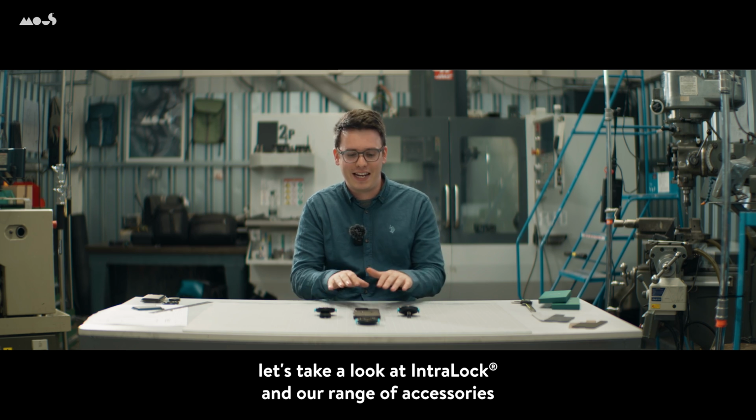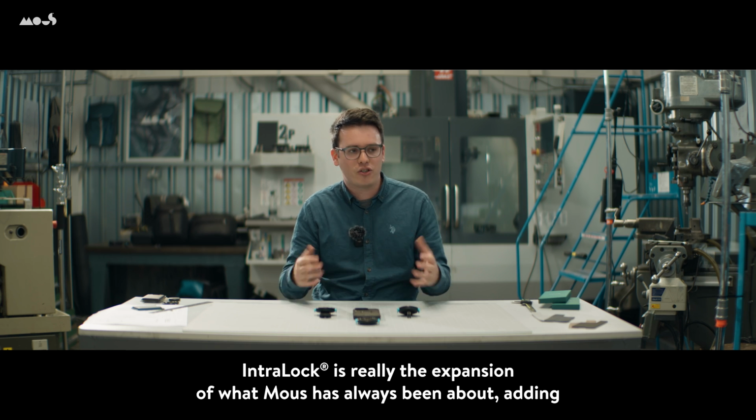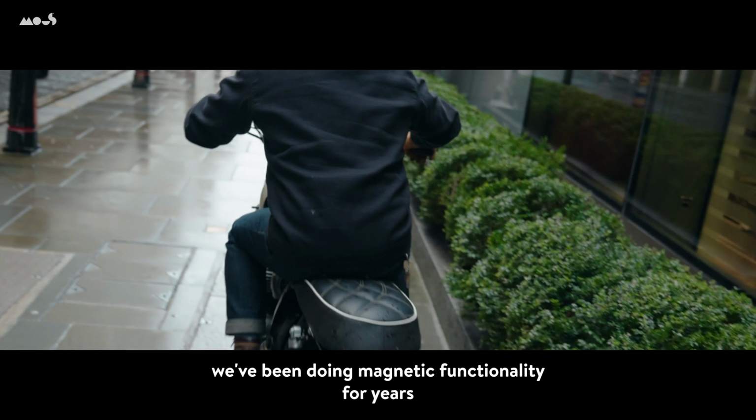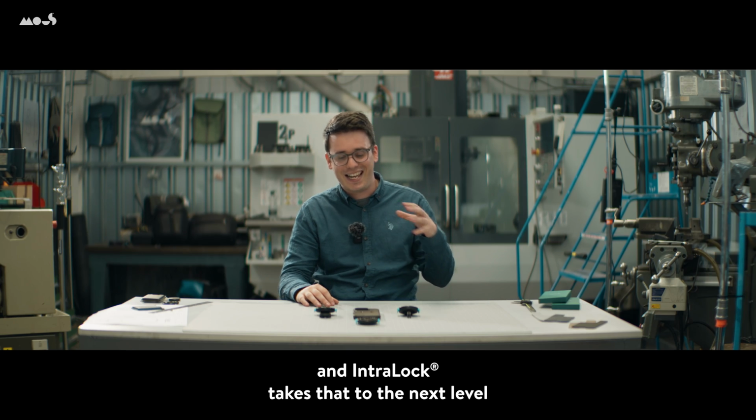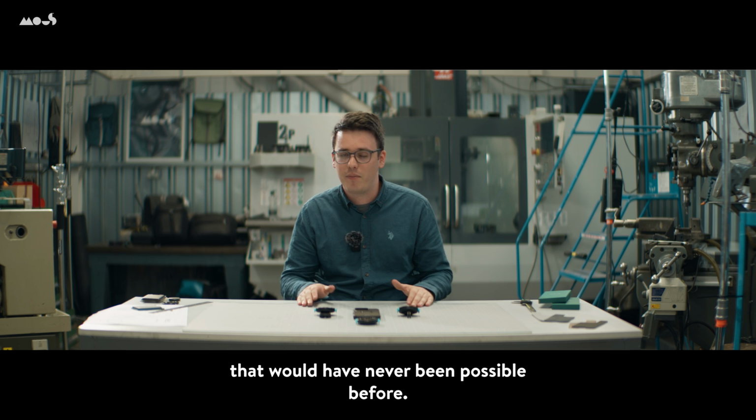And finally, let's take a look at Intralock and our range of accessories. Intralock is really the expansion of what Mous has always been about, adding functionality to your cases. We've been doing magnetic functionality for years, and Intralock takes that to the next level by allowing you to use your phone in so many new scenarios that would have never been possible before.